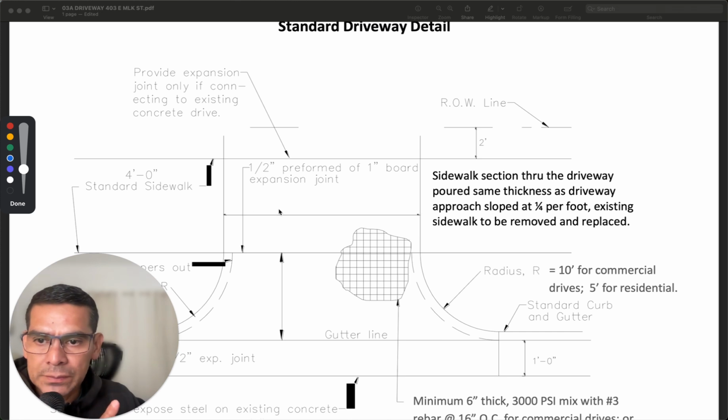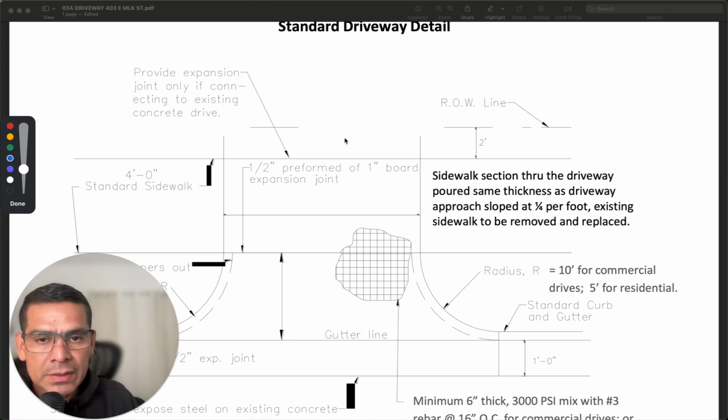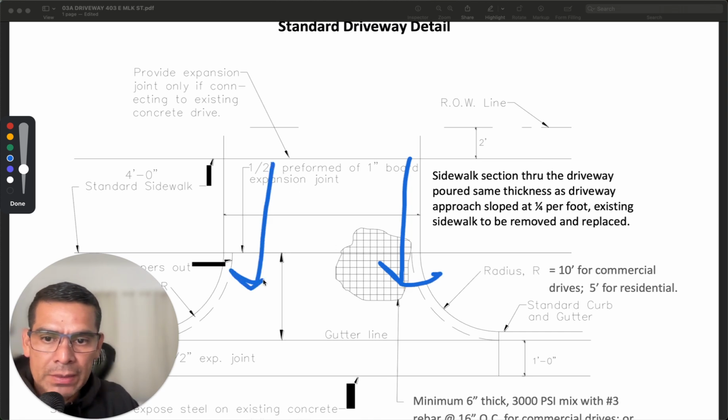Now, this is for residential. And basically that's what they're saying here. It says provide expansion joint only if connecting to existing concrete drive. There isn't one existing, so we don't have to worry about that. And then here it says the sidewalk section through the driveway porch is the same thickness as the driveway approach, sloped at a 1/4 per foot. So basically what they're saying is that the rain should be going away from the house in this direction, right? Understandable.